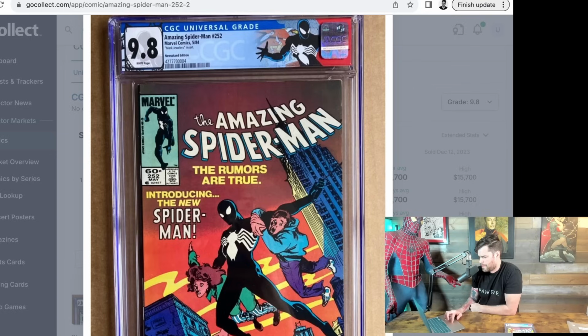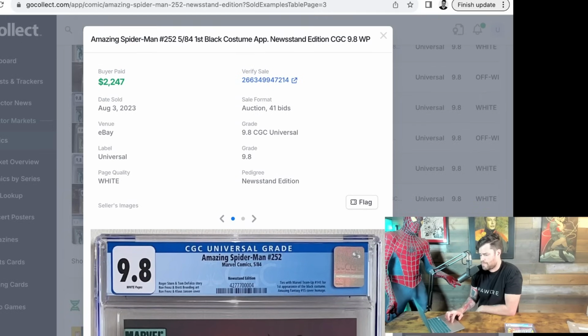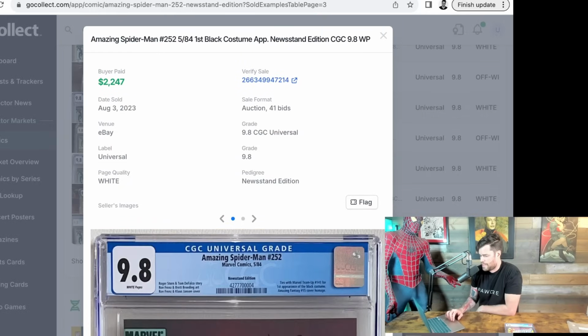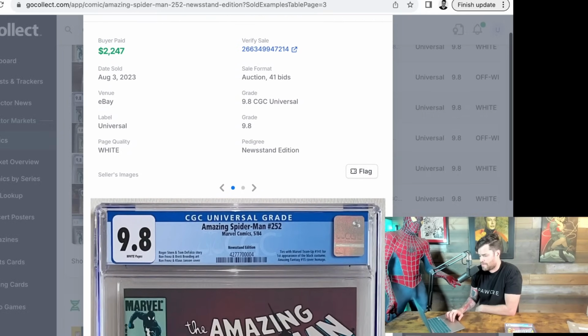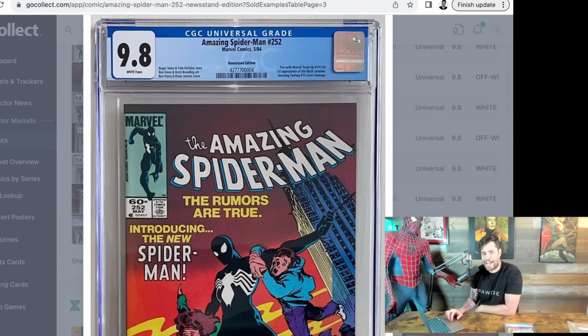The serial number, I'll read off the last digits, is 00004. So four zeros and a 4. Now, if you look up this sale, which happened in August, this Mark Jewelers one happened December 12th for 15 grand, and this one, August 3rd, was about 2,200. Newsstand edition, same exact serial number, 00004. I don't know if you can see right there, but it's the exact same serial number.